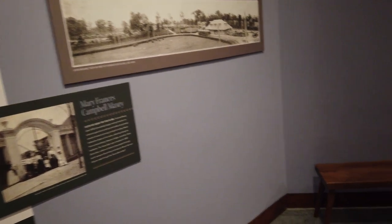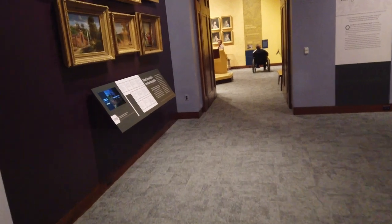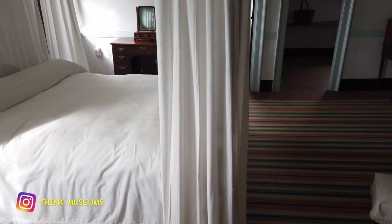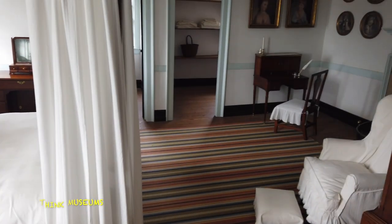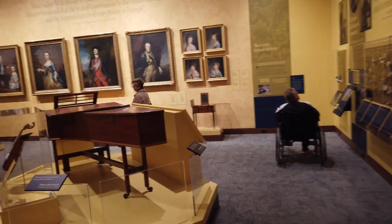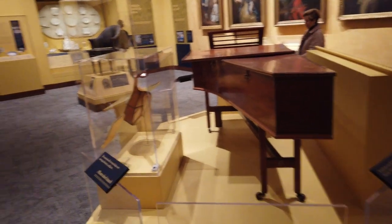George Washington passed away here in his mansion here in Mount Vernon. You guys can check out the tour of the mansion. We went to the bedroom where George Washington died in, and apparently he passed away from sore throat. So this is where he passed. Yeah, so General Washington died there on December 14th, 1799.